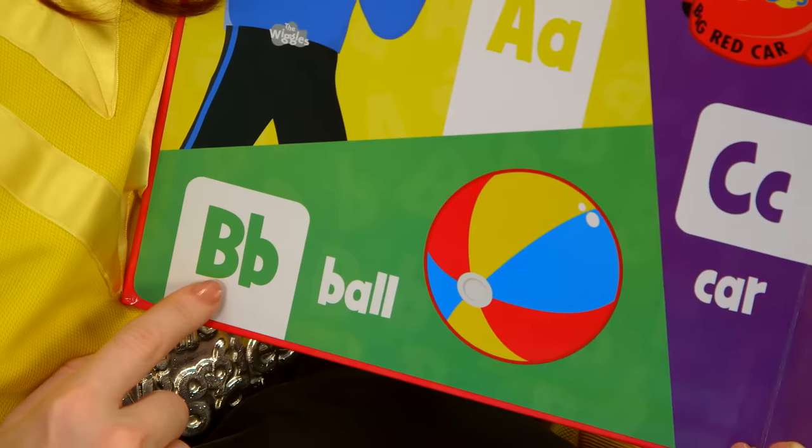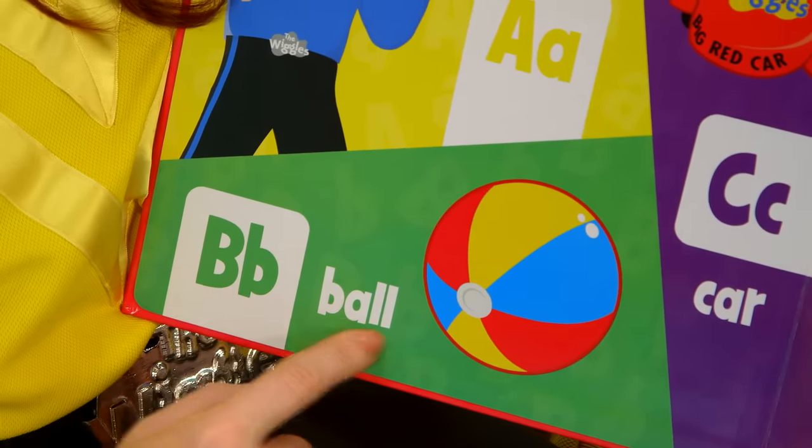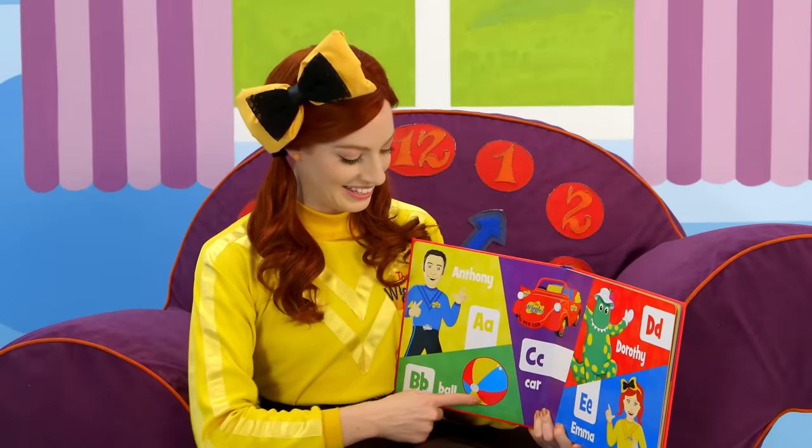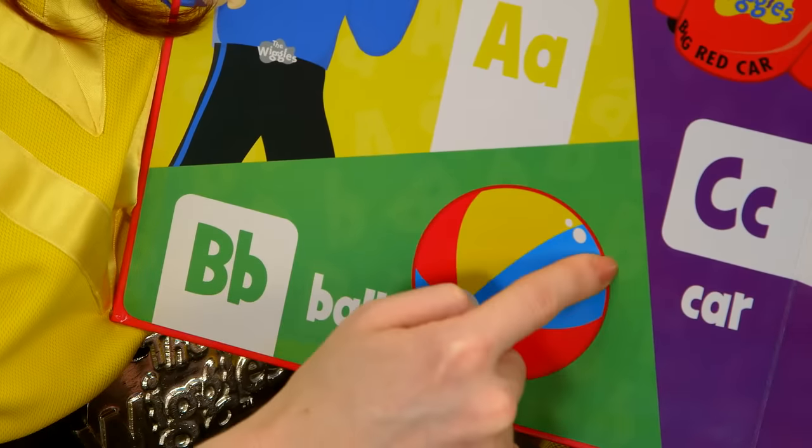B sounds like B for ball. There it is, a bouncy ball.